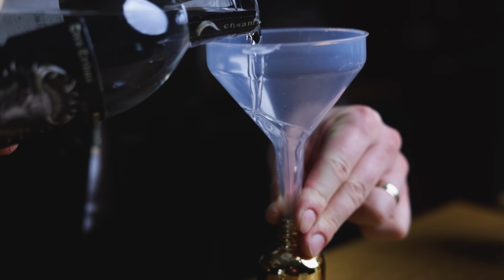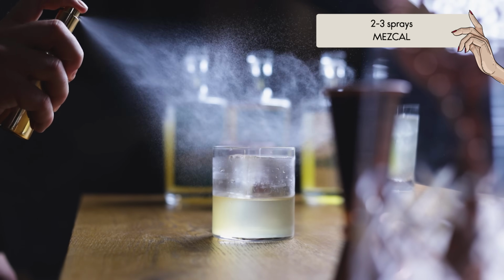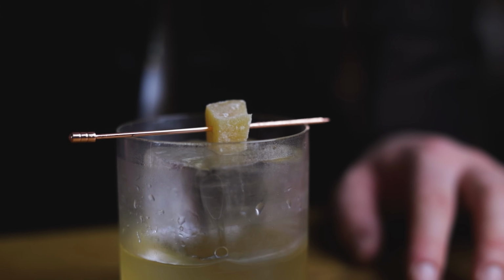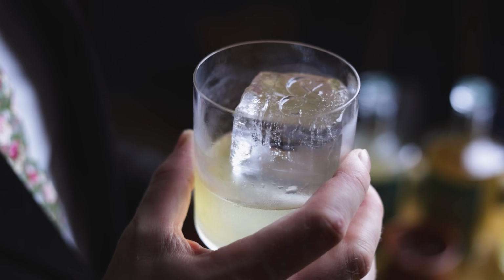Just pour a small amount of a mezcal you like into a spray bottle and you're ready to go. This will be a nice smoky pairing to the ginger. Speaking of, add a piece of candied ginger. Fuego. This tequila fusion of a penicillin and an old-fashioned really showcases the Mijenta Reposado's smooth richness. It's complex, boozy, subtly sweet and fresh at the same time, like medicine for my people.